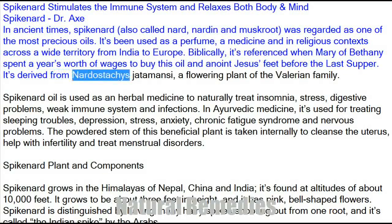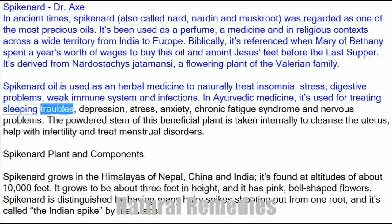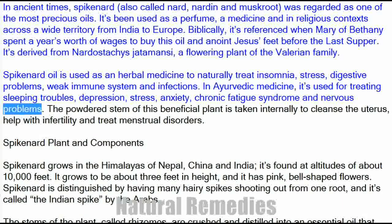It's derived from Nardostachys jatamansi, a flowering plant of the Valerian family. Spikenard oil is used as an herbal medicine to naturally treat insomnia, stress, digestive problems, weak immune system and infections. In Ayurvedic medicine, it's used for treating sleeping troubles, depression, stress, anxiety, chronic fatigue syndrome and nervous problems.